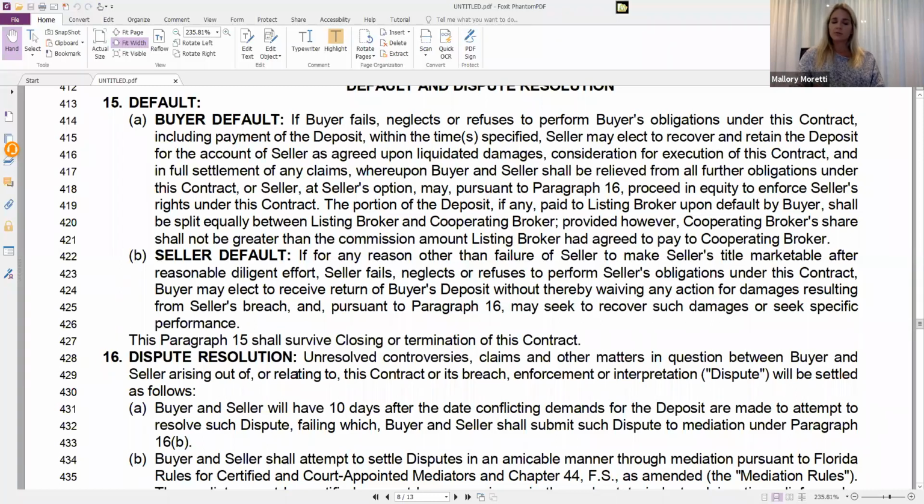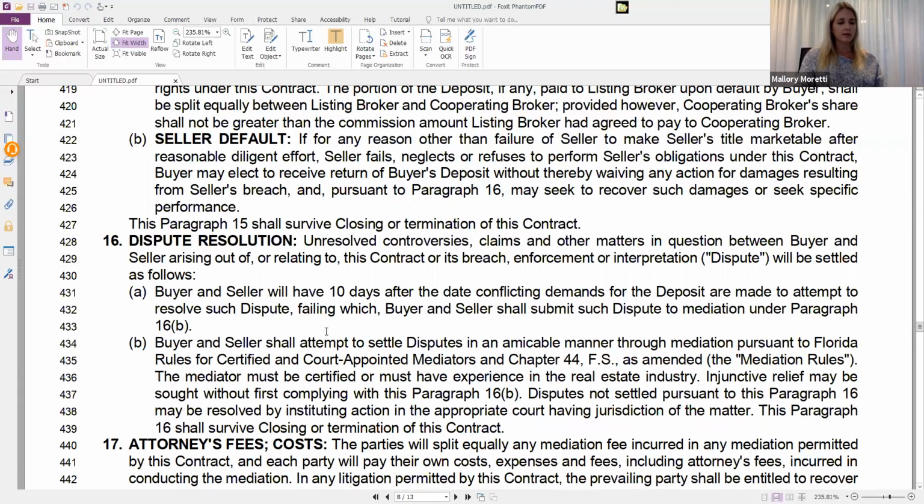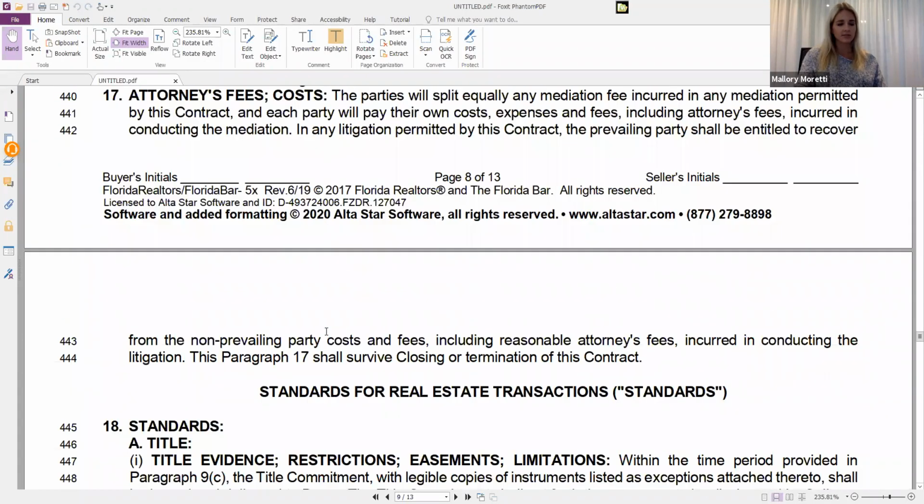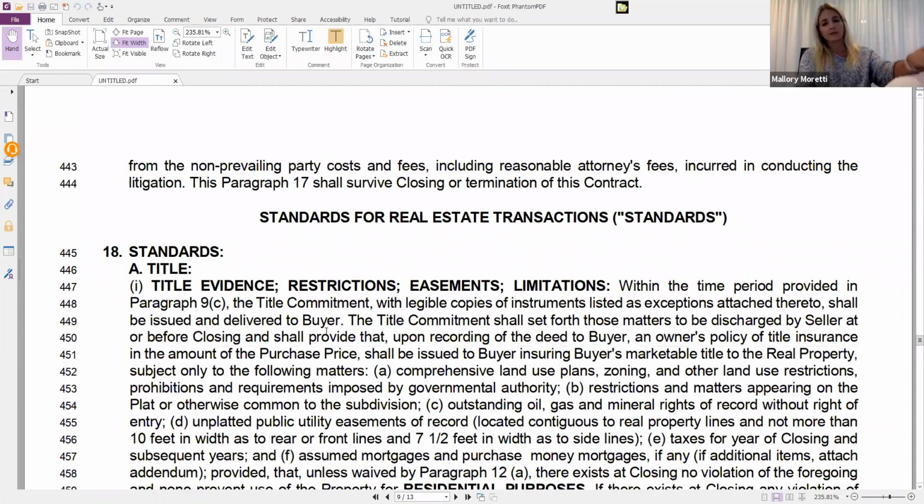Just show them that attorney fee provision, because once you show them that, hey, if you lose, you're also paying the prevailing party's fees, that's $10,000, $20,000, $30,000 easy, depending on the purchase price. And once you kind of throw that or show that to them, they might be a little bit more hesitant to breach. And then on page 9, the section 18, just about title exams.